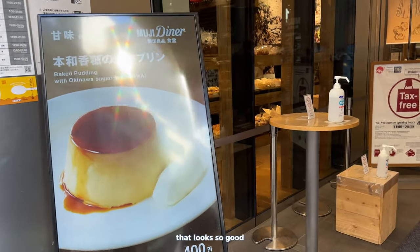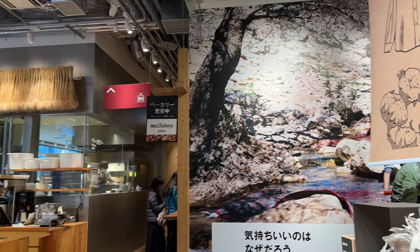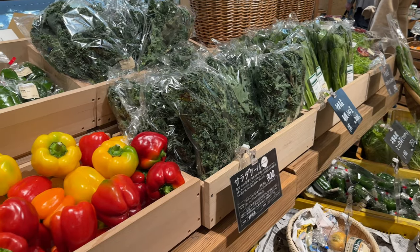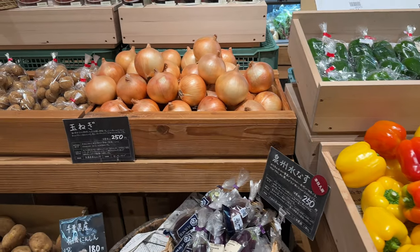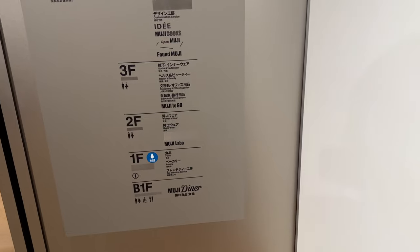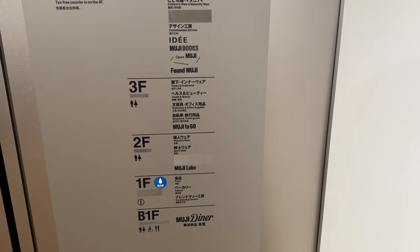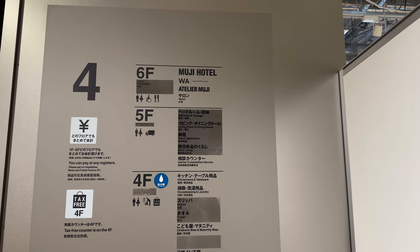Wow, oishisou. I just ate. Wow, this is the Muji flagship store and they have a bakery inside as well. Look at all the veggies, they're so pretty. Wow, oishisou. So this Muji has a restaurant on the bottom floor and then you go all the way up and then on the 6th floor is the hotel.